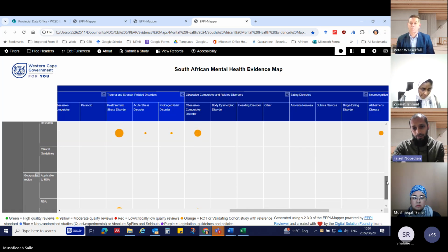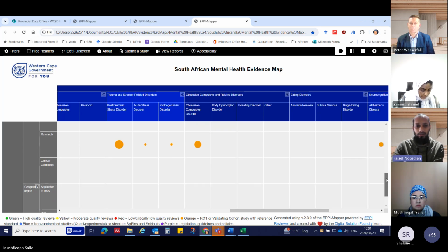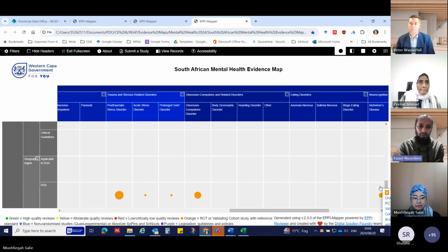And then the final categorization of the y-axis is whether the evidence is applicable to SA or outside of SA. So if you think about it, maybe research should generally be applicable, but if you're talking about a guideline, you can actually include a guideline that's not applicable to South Africa, but where somebody can refer to that.